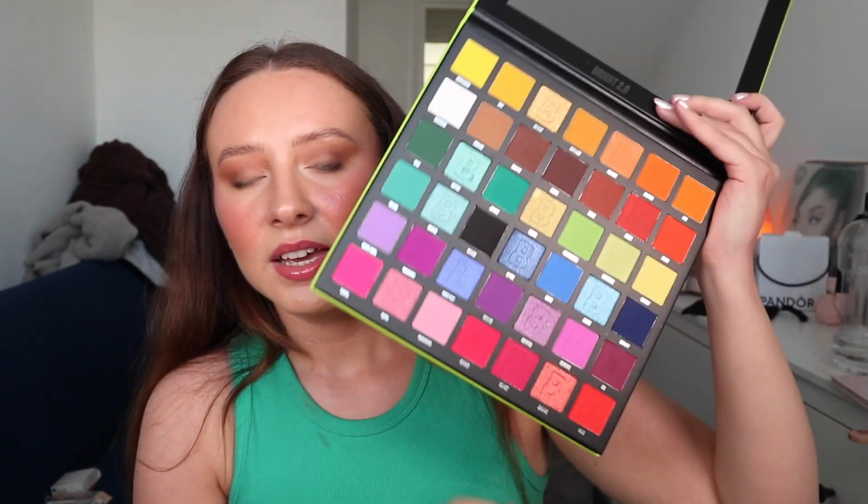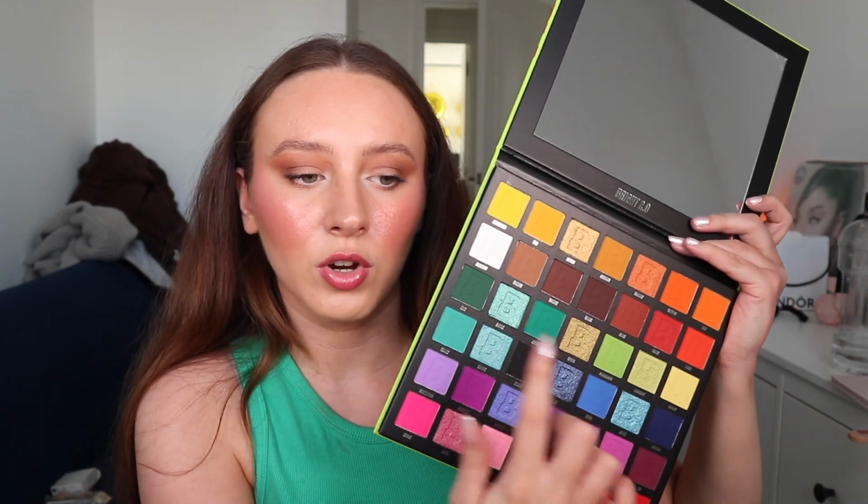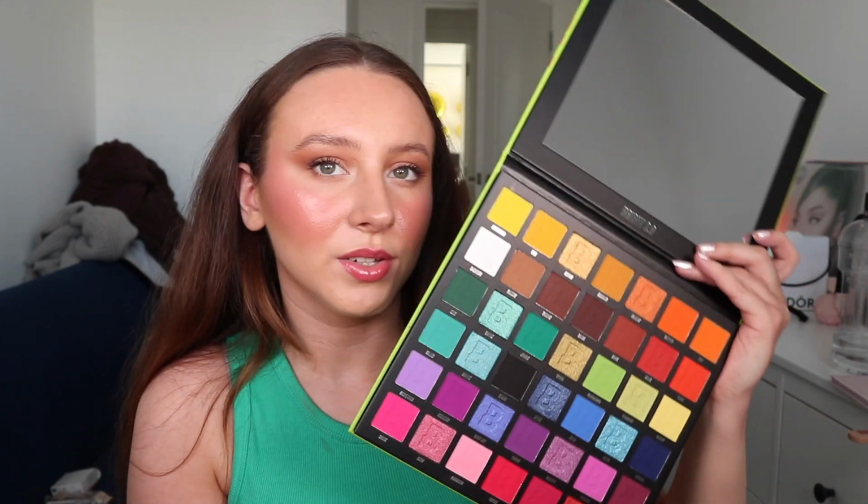Next up we have the sister palette. We have the Brights 2.0 palette. So this one is very similar but a very different vibe. I personally feel like this one feels brighter to me because it does have some neutrals in this row, but it also has some shimmers in it. So I had to get this one because this one definitely has some different shades.